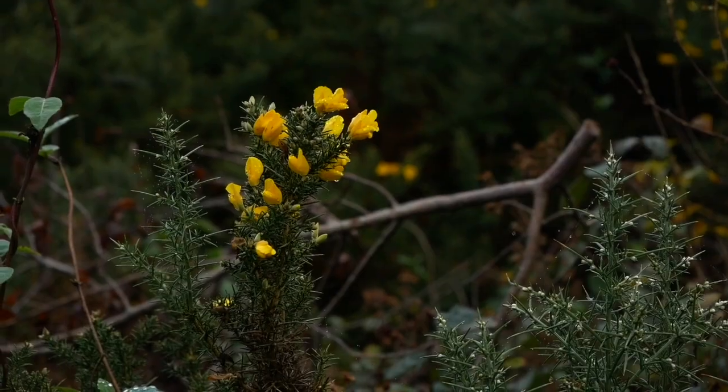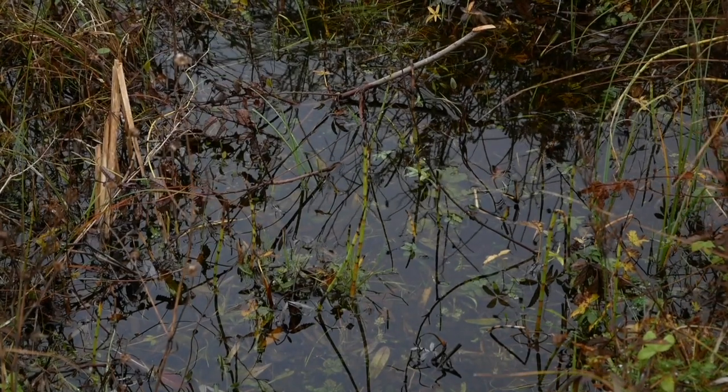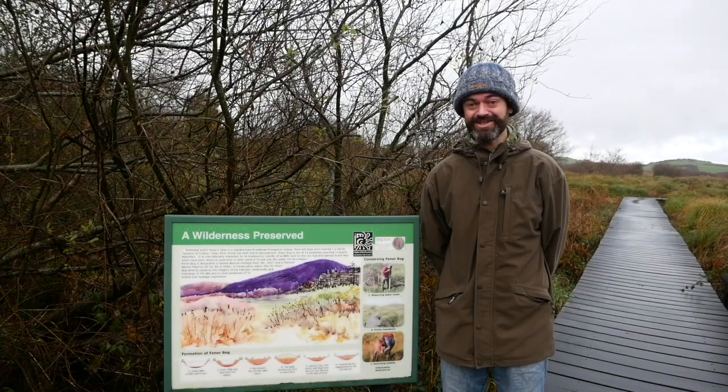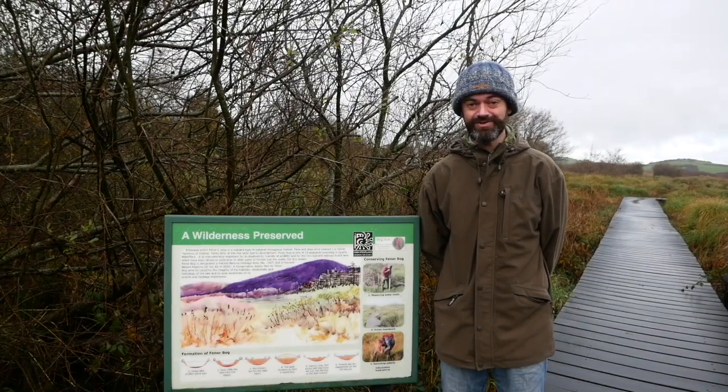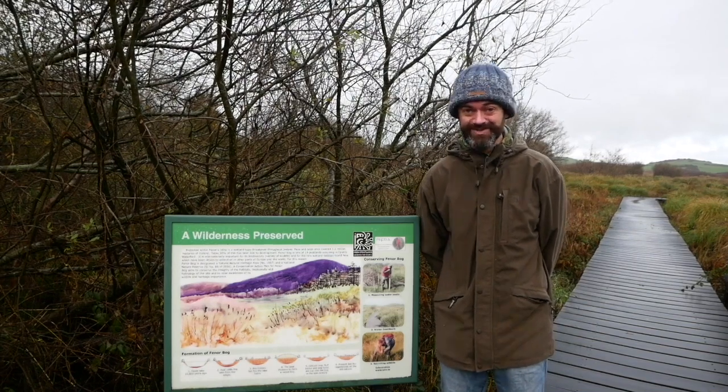You're very welcome to Fenor Bog here at the Copper Coast Geopark. My name is Alan Walshe and I'm going to take you on a virtual tour as part of Science Week with Association of Waterford Institute of Technology. Fenor Bog is such a special place to be.